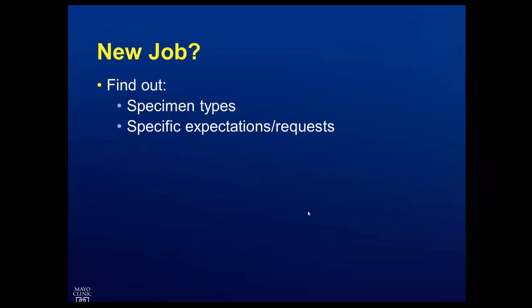So what about if you get a new job? Well, don't freak out, okay? If you get a new job, try to figure out what kind of specimens you'll be receiving. And this is kind of normal, because sometimes in your residency, you have a higher volume of a certain kind of specimens and not so much higher volume in others. So try to figure out what are the most common types of specimens you're going to be receiving in your new job, and pull some slides, talk to your colleagues, ask them for advice, find out what are specific requests by surgeons and specific expectations the surgeon might have. And that is extremely helpful.